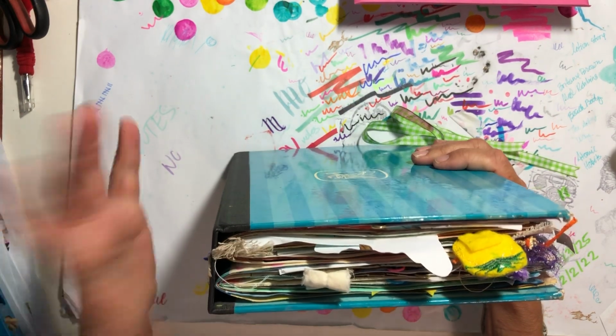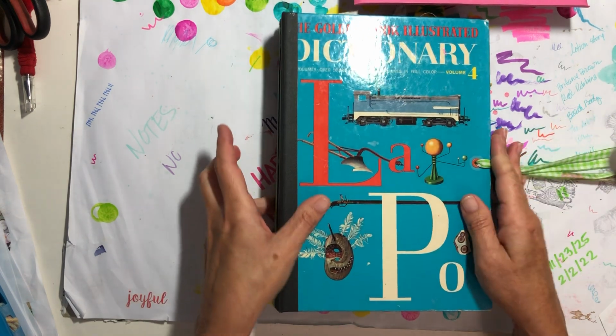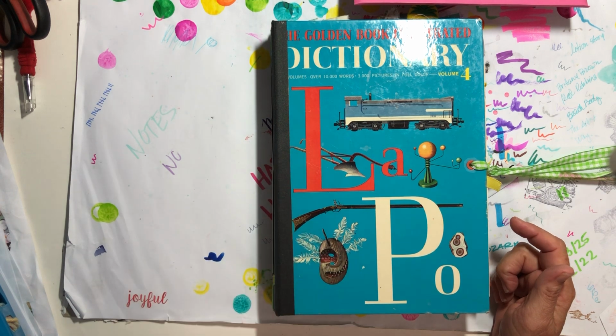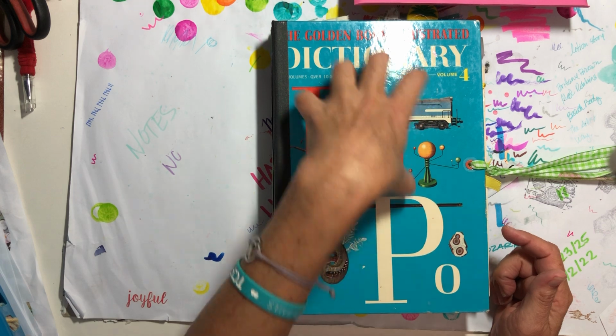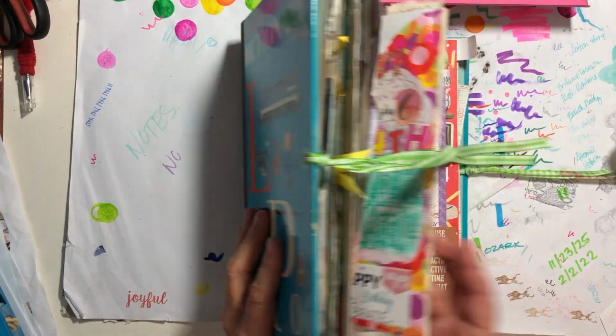So in my two signatures, if you want to know how I made or make books similar to this, there are permanent links down below. I think it's the second or third permanent link for how I make my journals. Generally speaking, I make them out of composition books. And so, yeah, I found this.